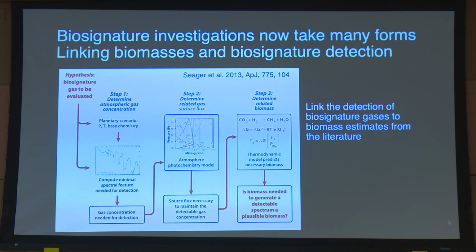This is a paper from Sara Seager from a number of years ago, basically linking biosignature gases to biomass estimates from the literature. So basically asking the question, if you consider the biomass that's produced on a place like Earth, is that a plausible amount, or does that biomass actually lead to a detectable spectrum, and is that plausible? Do those go hand in hand? I think this is a really interesting line of investigation that has since borne fruit in many different arenas.